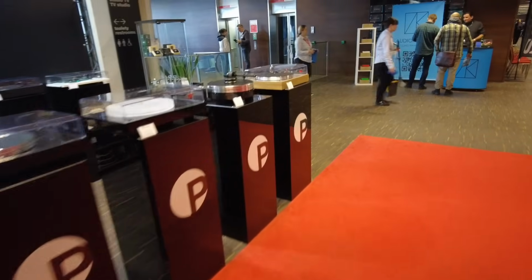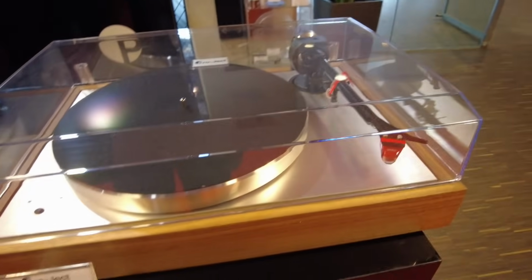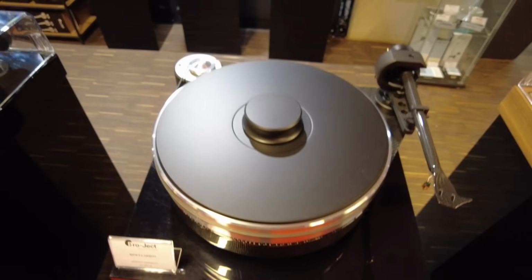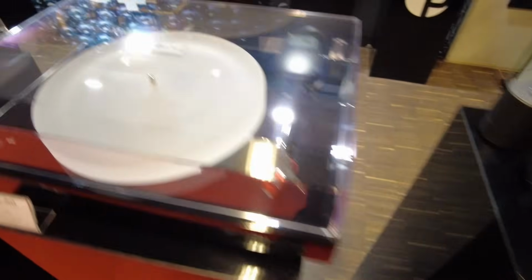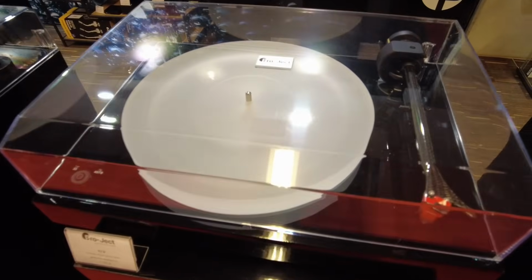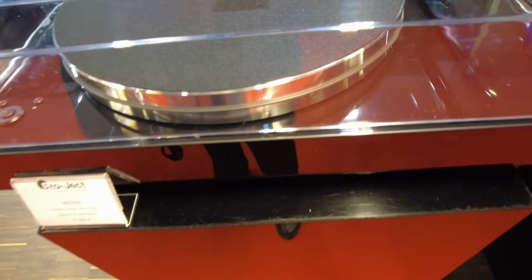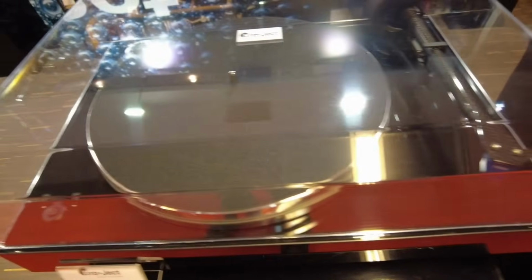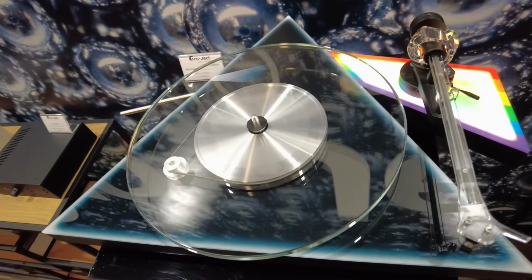Okay, here's the Project lineup, as we always see. Classic Evo. The RPM 9 Carbon. This is like the dog shows. The Cardigan Welsh Corgi. The X2B. The X8 Evo. These things are looking formidable. As time passes, they look more and more formidable. I don't have to say what this is.